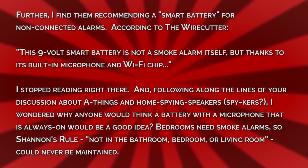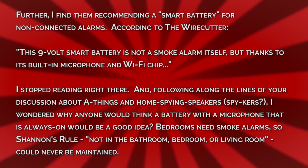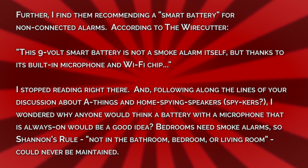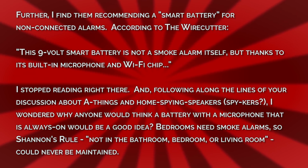Further, I find them recommending a smart battery for non-connected alarms. According to the Wirecutter, quote, this 9-volt smart battery is not a smoke alarm itself, but thanks to its built-in microphone and Wi-Fi chip, I stopped reading right there. And following along the lines of your discussion about TekThings and home spying speakers, spikers? Oh, that's good. I like that. Spikers. I like that, Jeff.